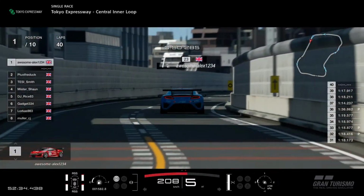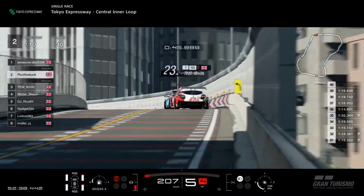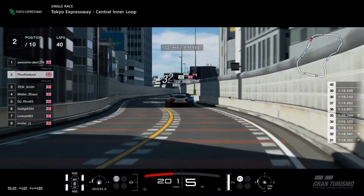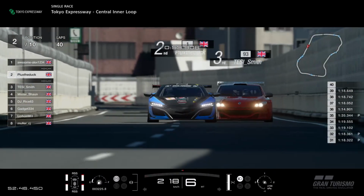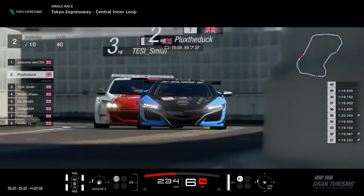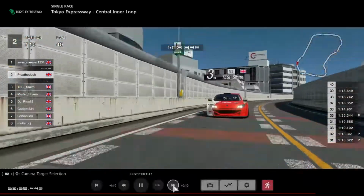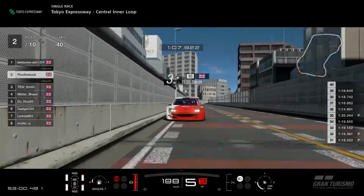And was that Alex? No. I think we heard the engine sound of Muller. Oh, look at this! Look at this! Smithy's going on the outside. Will there be? No. Oh. We will follow from Plux's car for one lap.